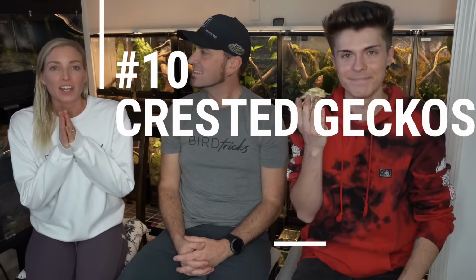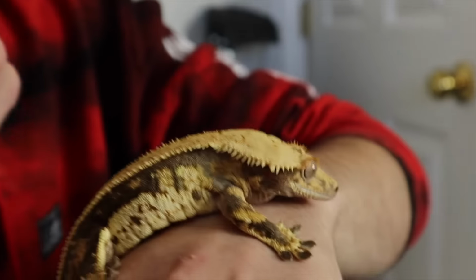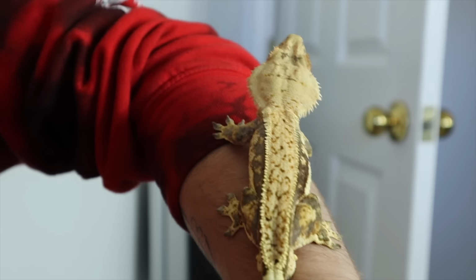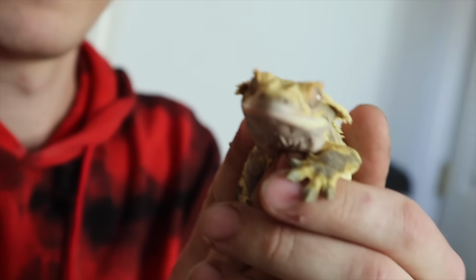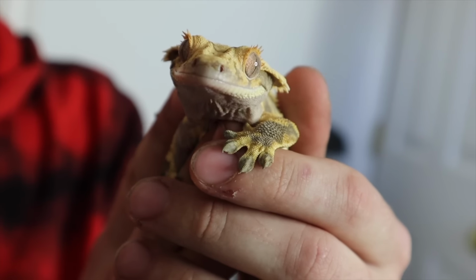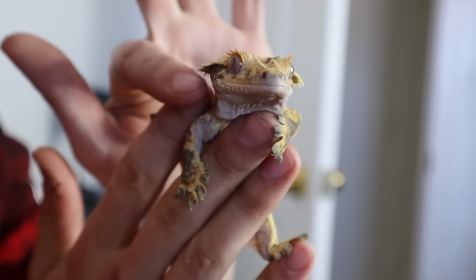All right, and at number 10, we have crested geckos, which is my first experience with them. So awesome. I heard that they are common. Yes, they're definitely increasing in popularity. We have a ton of crested geckos because we breed them. Crested geckos are definitely the easiest lizard you could possibly take care of. If anyone ever asks me what reptile they should get, I recommend a corn snake, ball python, or a crested gecko.